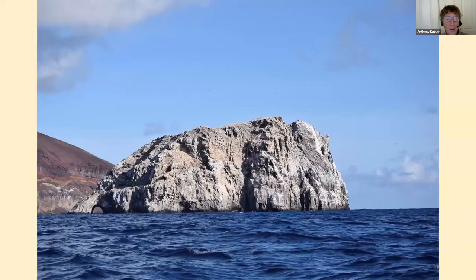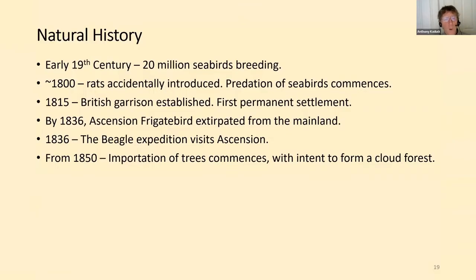So where would they go? They went to this place called Boatswain Island, and it's a sea stack. It's just off the shore, but it's not within rat swimming distance. And so up on the flat top of here, for about 200 years, the entire world's population of Ascension frigate birds bred. So it's a dodgy situation because one wrong thing goes and you could lose that species, like if rats got onto that. So we'll get to how that was handled later.